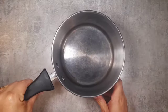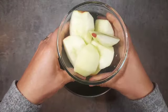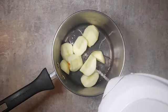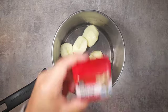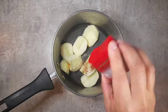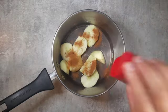Now that the fall weather is here, well, at least in Ontario, it's getting real nice and cool. I have been craving everything warm and delicious. So applesauce has been a huge hit at this house and my kids are loving it. It is super easy to make.